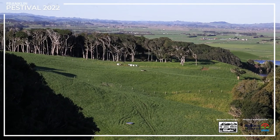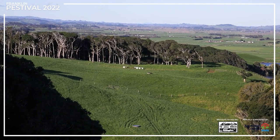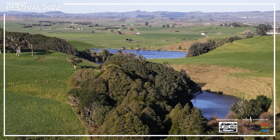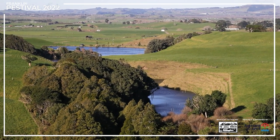Yeah, and these trees over here, a lot of it's fenced off somewhere out in the paddock, but that's where the bats were. Because they're nice and close to the water and they go down and get insects and stuff like that. So, yeah, that's where he had the bat monitor.